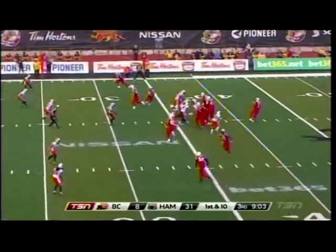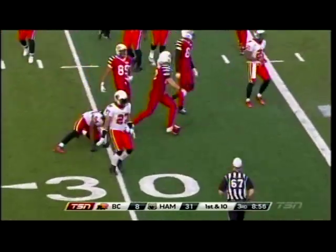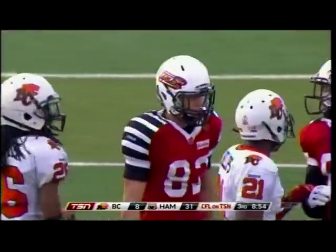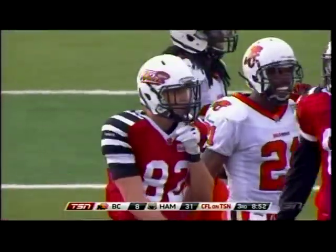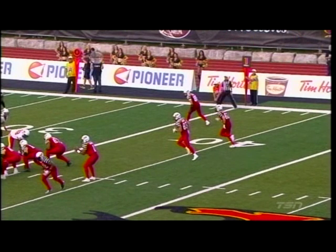1st and 10. Again, the rush. Corey Banks coming, but on a crossing pattern underneath, Ellingson does a great job on the straight arm on Ryan Phillips, dusting him. Only picked up about 3 yards, but hard earned for Greg Ellingson.